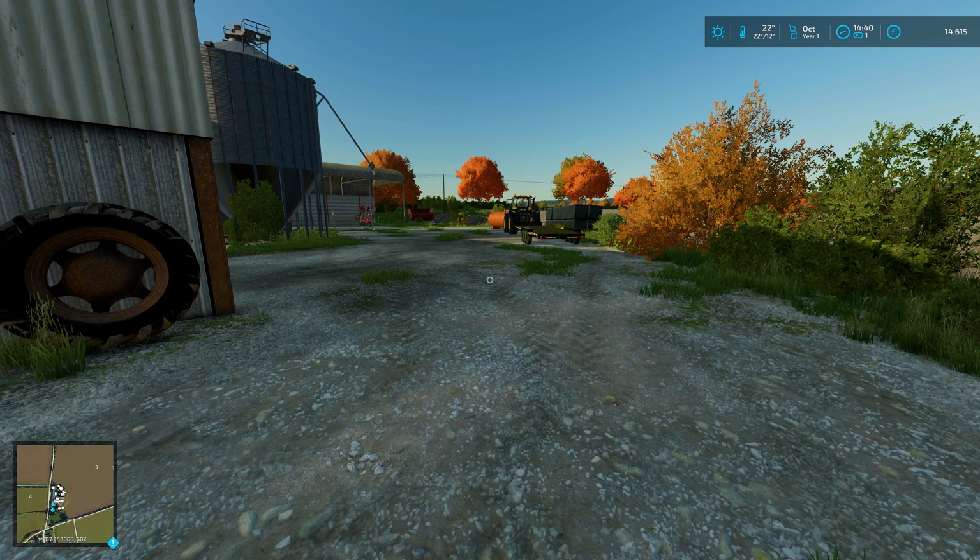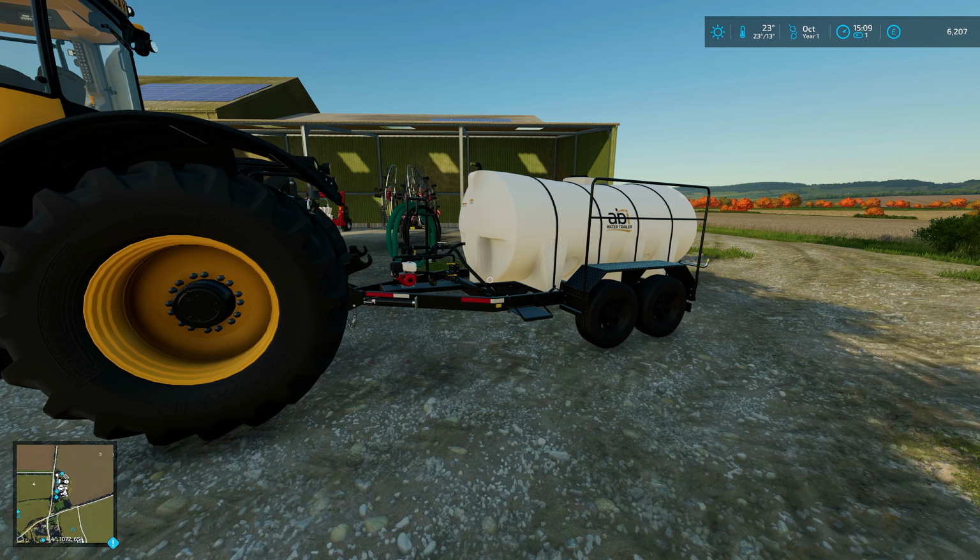We need a water tanker now to give the sheep some water. So, this is the tanker I've gone for. It holds 20,000 litres. It's got a little motor on the front there so we can pump it. So, we should be able to go to the river and be able to pump it out. But it does hold pretty much everything we can sort of want on this farm.